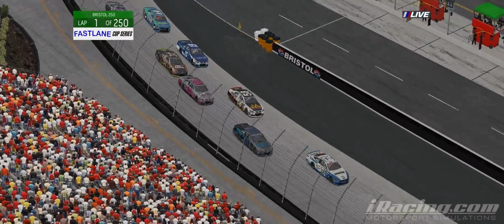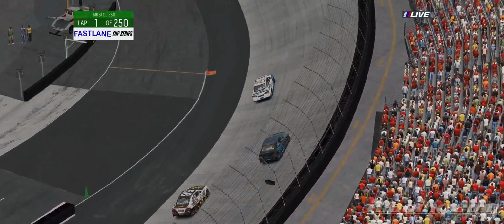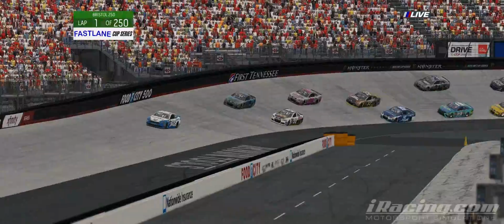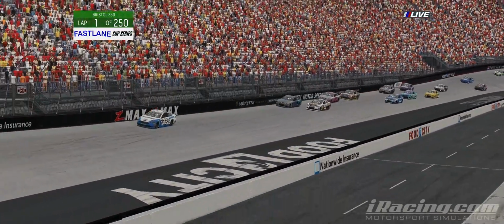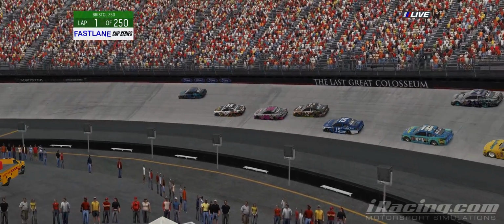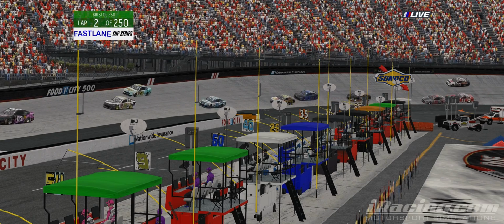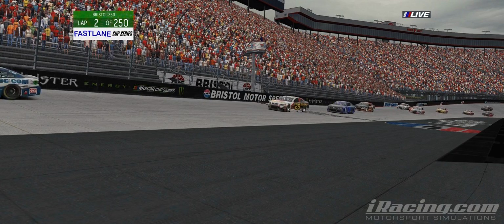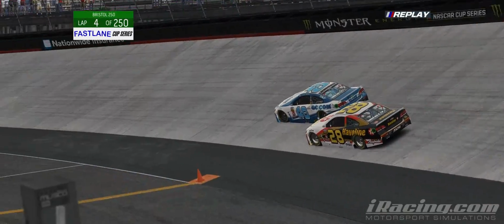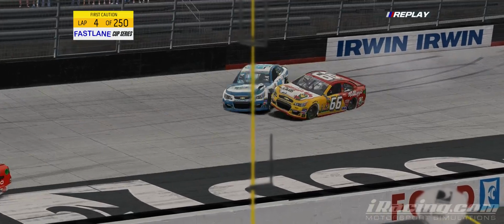Green flag, Burrows is off. Early trouble, lap 4. Tart turns Joseph Nova in the 40. Aaron James hits him hard, getting airborne.